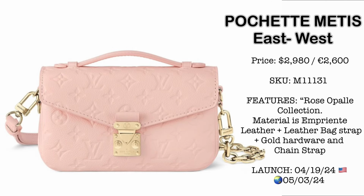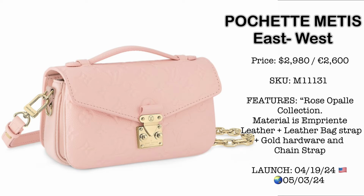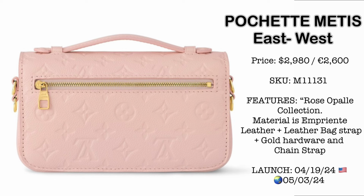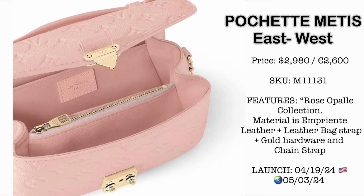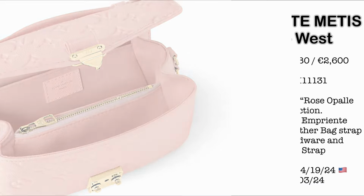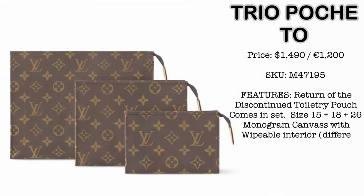Next, we have the Pochette Métis East West. This is from the Rose Opal collection, which we have discussed previously. Please do check that vlog out. So this would be launching in US April 19th, worldwide May 3rd. Price is 2,980 USD or 2,600 euro. I feel that the Rose Opal collection would be very popular because how beautiful is this Rose Opal pink colorway.